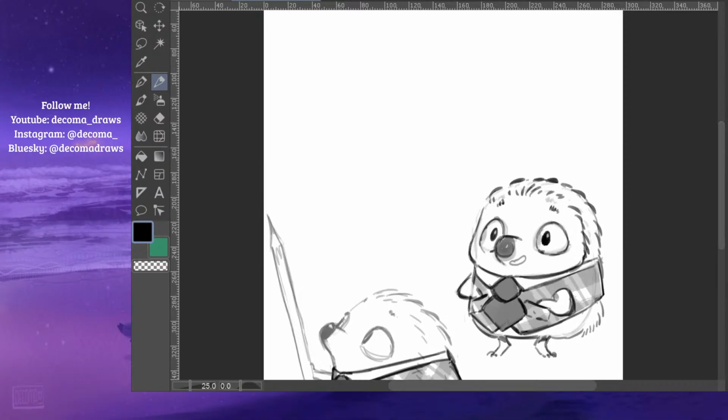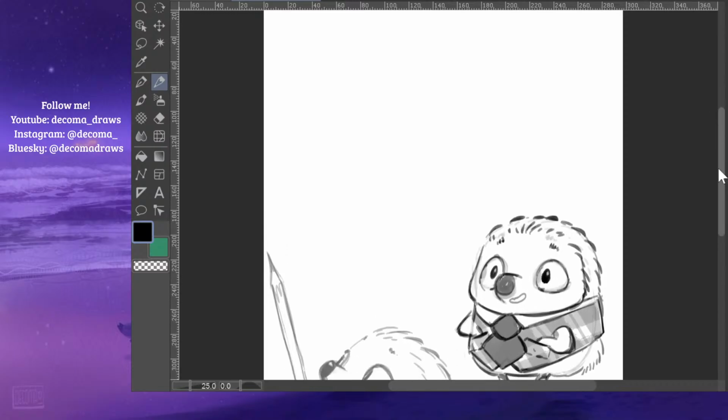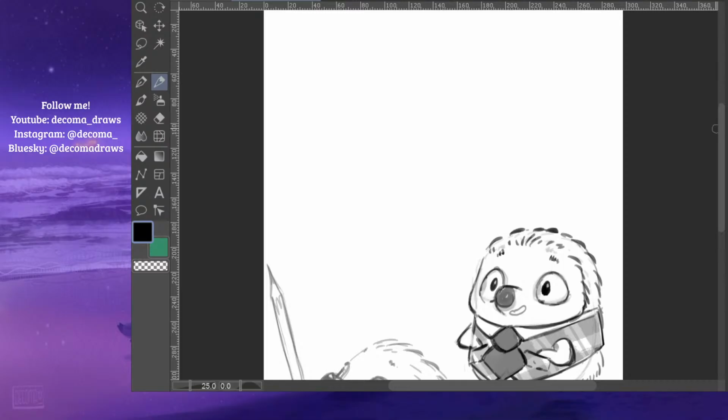Okay, so what should this hedgehog be doing? Maybe inspecting a vegetable. What is a good vegetable? A capsicum? Capsicums are pretty cool looking. A turnip. It's the ultimate vegetable. Let me just look up what a turnip looks like. And then we'll draw this little hedgehog inspecting a turnip.